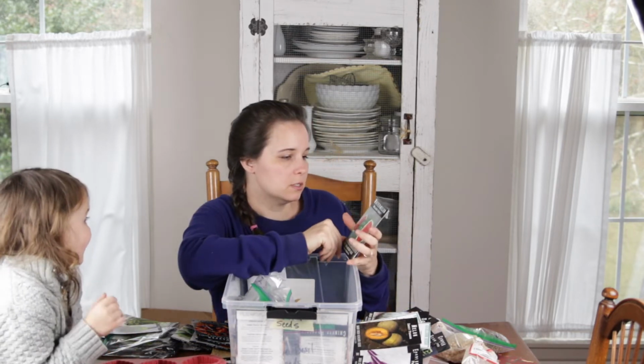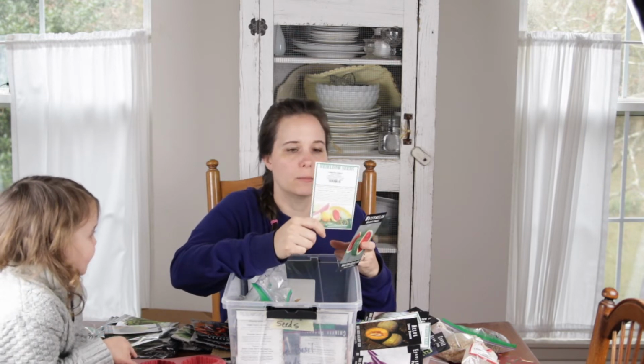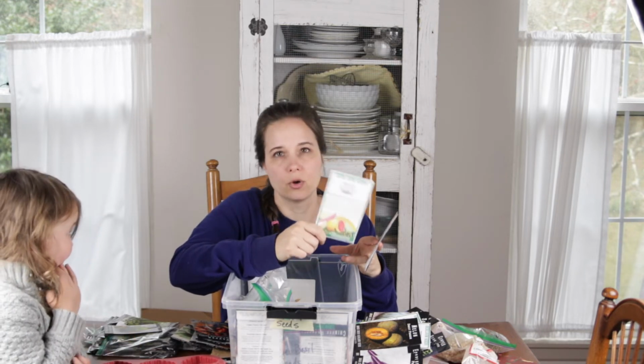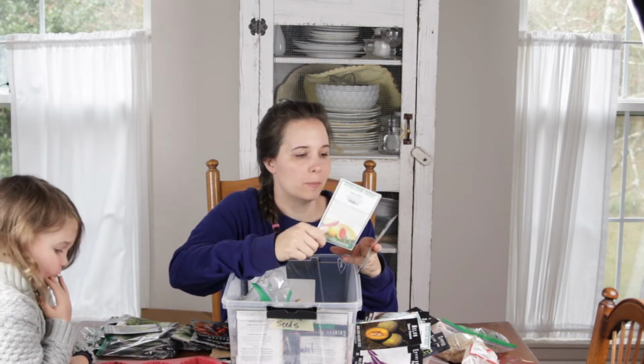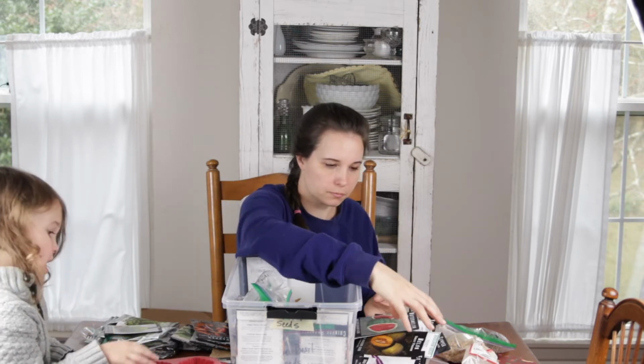Got Wilson's sweet watermelon. This is a new one for me. And then a crimson sweet watermelon. I planted this one last year, but again, these were not planted in the garden bed and they did not grow at all. So I'm hoping that with some better soil, these things will perform well.